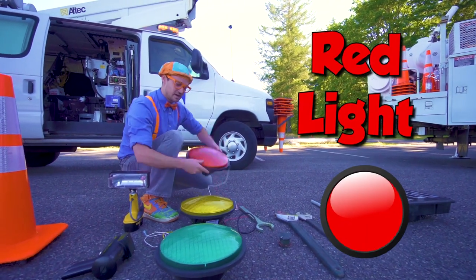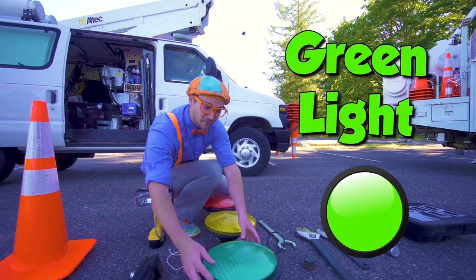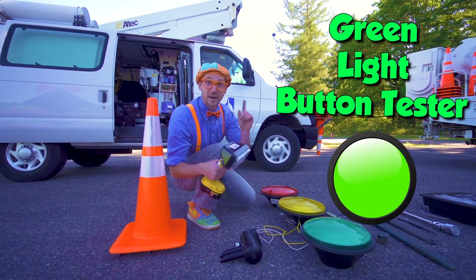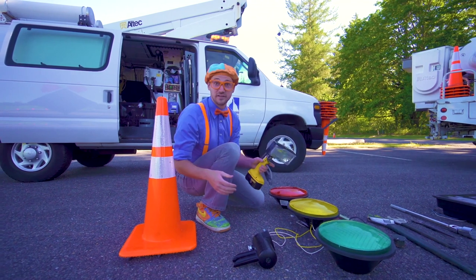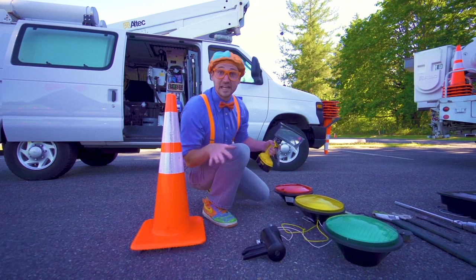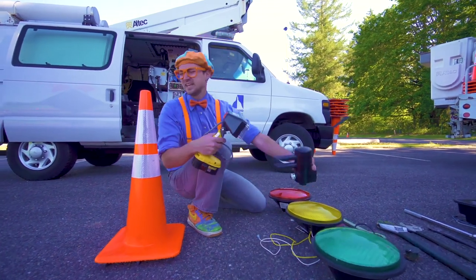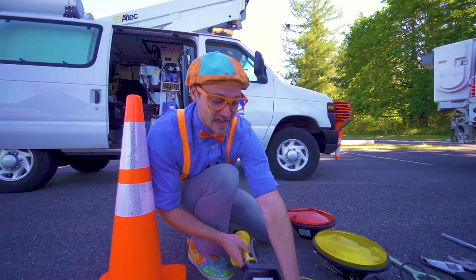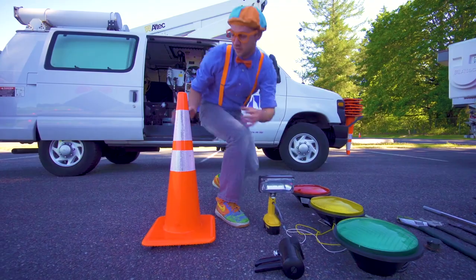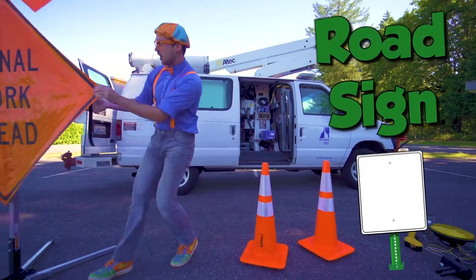We have a red light, a yellow light, and a green light. Whoa, and speaking of green lights, look, this is the green light button tester. Just like when emergency vehicles, like police cars and fire trucks, need to get somewhere really quick, they have a button inside that shoots a light into this thing. Ah, it's really bright. And then that turns the lights green. Whoa, okay, ooh, another road cone. A road sign.